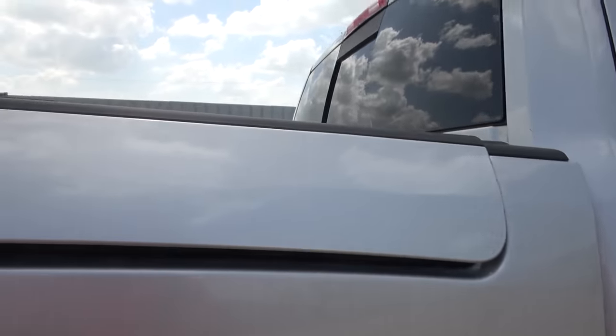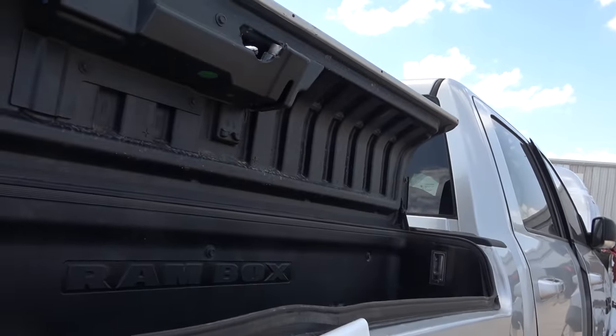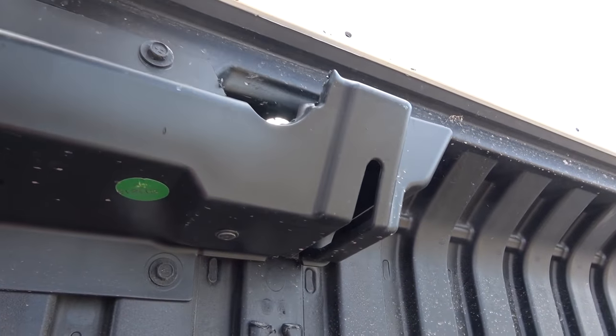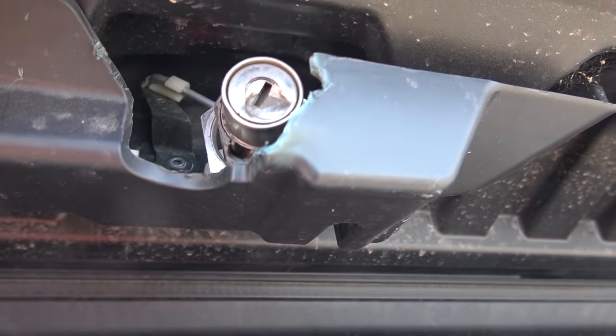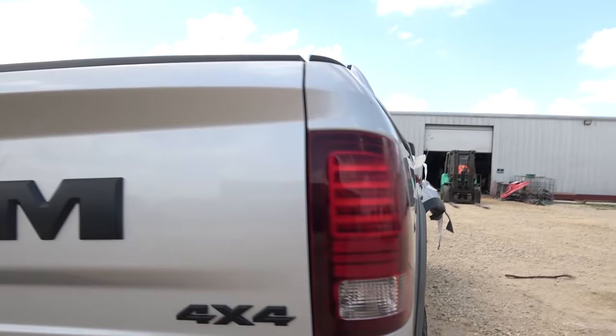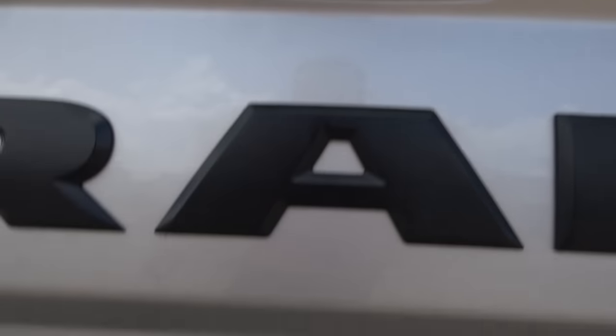Let's keep walking around and see what's going on with it. Over here on the RAM boxes, like they call them, we got punched out locks. So I guess that's why they said it was a theft recovery. Over here on the back side, we got a backup camera. Pretty sweet. Over here, we got that tow package.